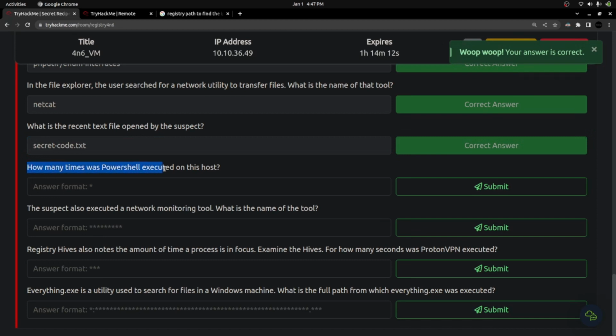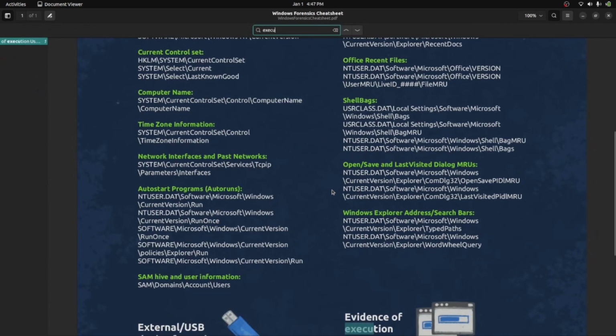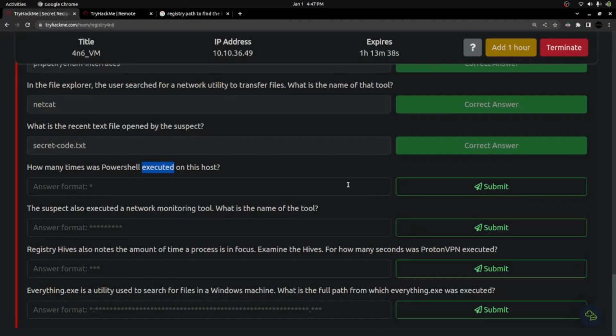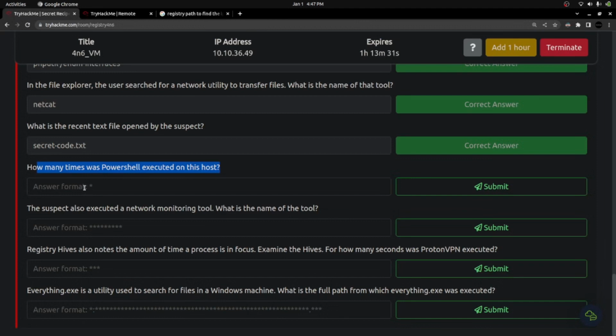All right. How many times was PowerShell executed on this host? Now look at this keyword, executed. So we are going to find the execution stuff. I mean, what are all the files and programs executed by the suspect on the machine? We're going to find that, and the cheat sheet once again will be handy for us in this, because it contains certain paths to find the execution. Hopefully we'll be able to find the evidence of execution by hovering through these paths. First of all, let's see how many times was PowerShell executed on this host. All right. We need to find the number of times when PowerShell.exe has been called. So we need to look for that.